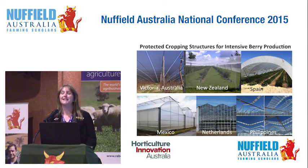Then the high tunnels, the plastic tunnels. In Spain, they're actually nicknamed Spanish tunnels because there are so many of them in Spain. In fact, I think you can see it from a satellite or something. But the high tunnels, you see them everywhere and they're well received. They don't cost a lot of money, and the growers are actually using them quite readily for berry production.